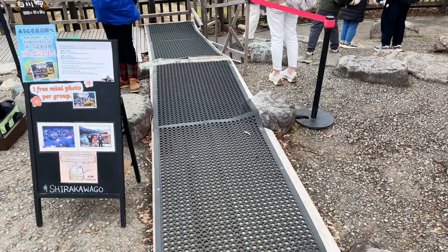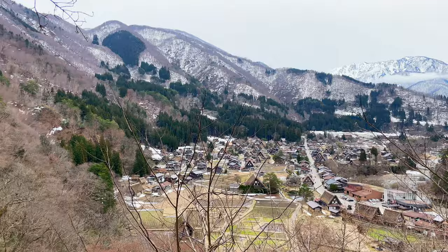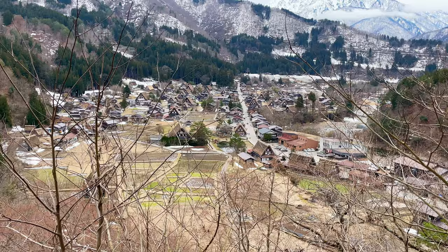Wait, what? As it turns out, this part of the view was already taken over by some tour company and they didn't let me go on it without paying. But that's okay because you can't take over all of nature and there's plenty of room to go see the view. So let's just step to the side and go see it.